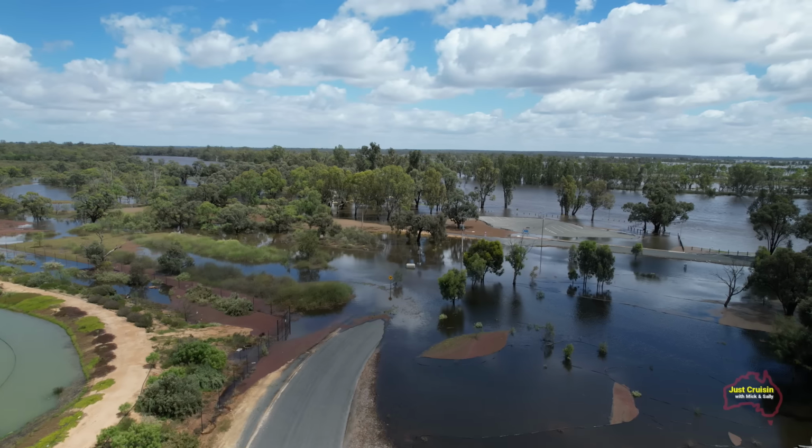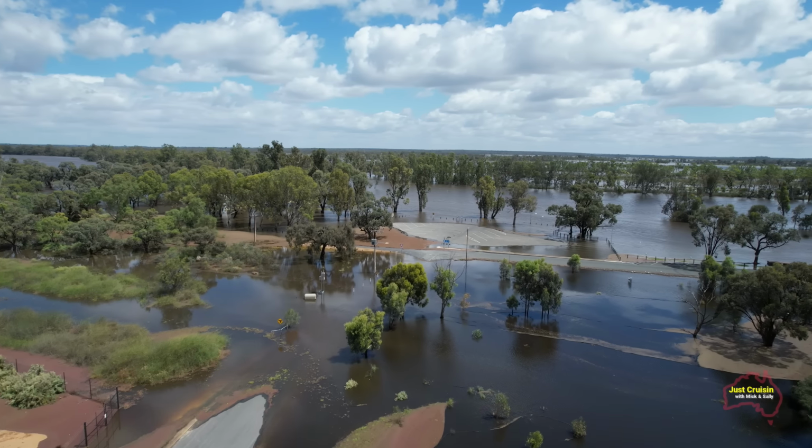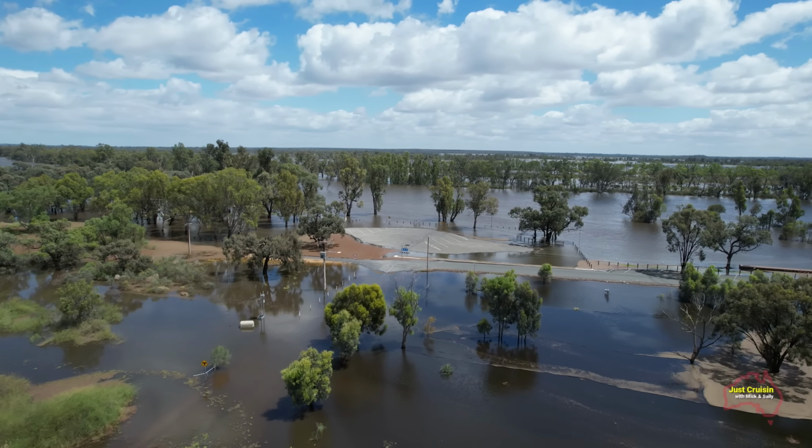But as we're flying down here, you'll see a bit of water close the road off there, and then there's another section of asphalt, and that's the boat ramp on the side of the river.